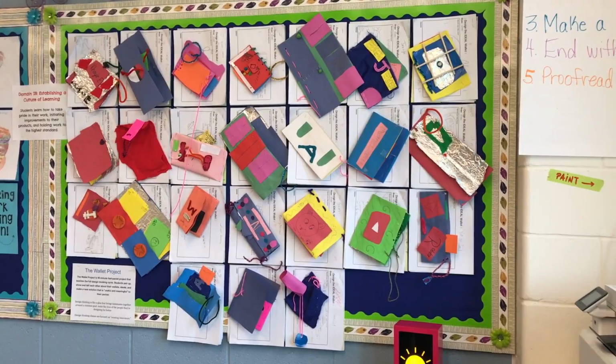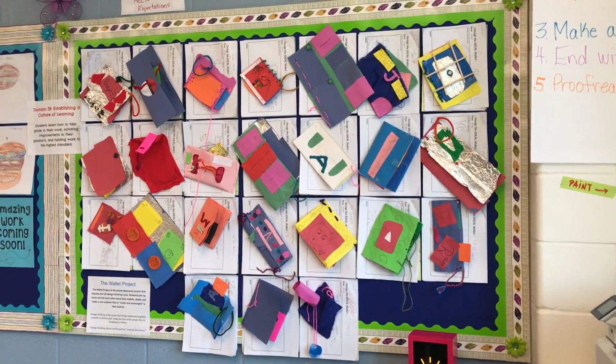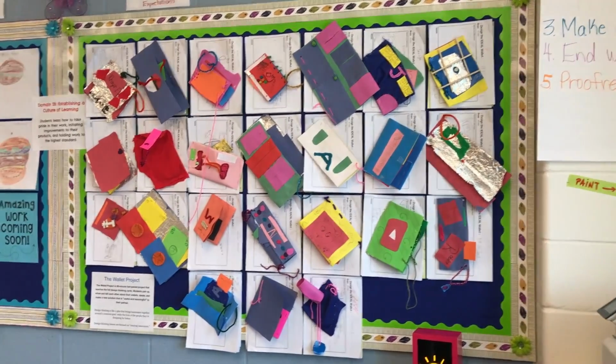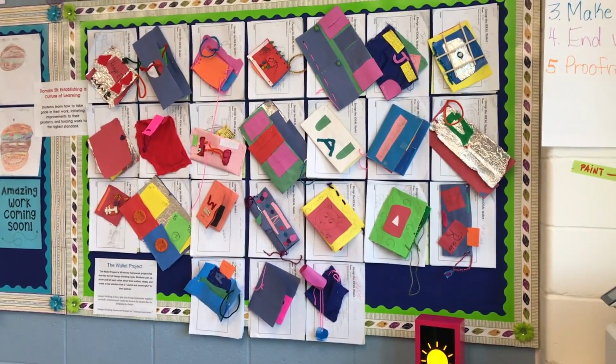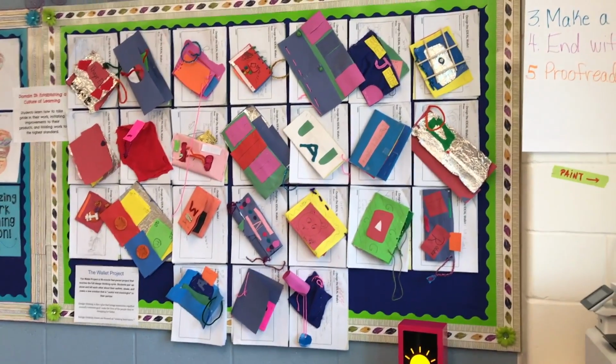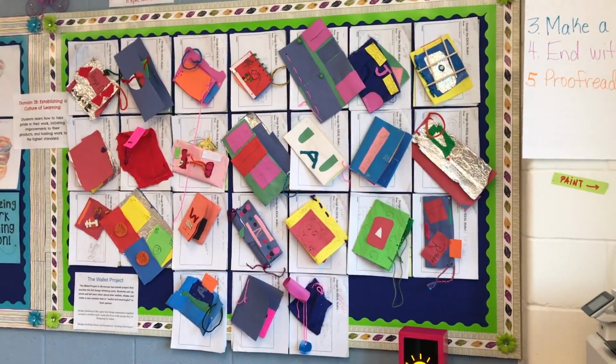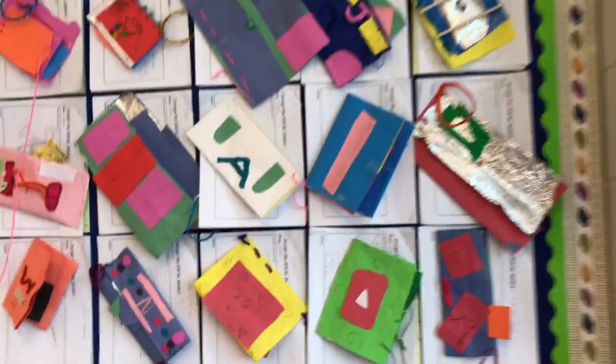I know this bulletin board looks a little disorganized or messy, but it was when I introduced design thinking to the students and they had to complete a wallet for the needs of another student. They had to find out what that other student wanted and needed, and the students in 3rd grade created a wallet. Here are some of the wallets they created.